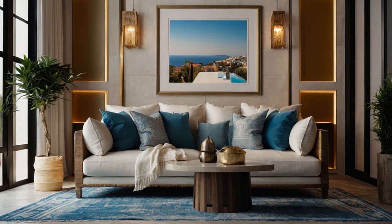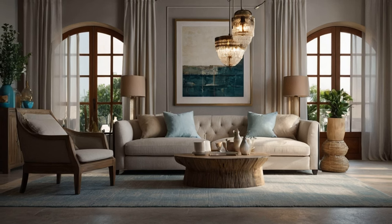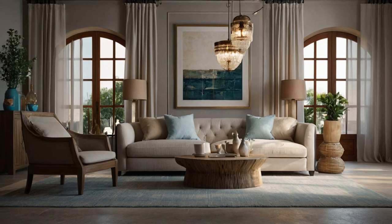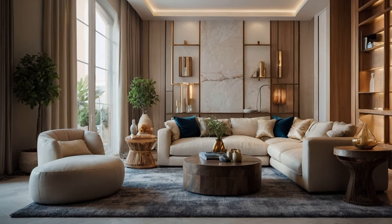Modern interior design infused with Mediterranean style brings together the timeless allure of the Mediterranean region with the sleek sophistication of contemporary design principles. This fusion creates spaces that exude warmth, elegance, and a sense of laid-back luxury.